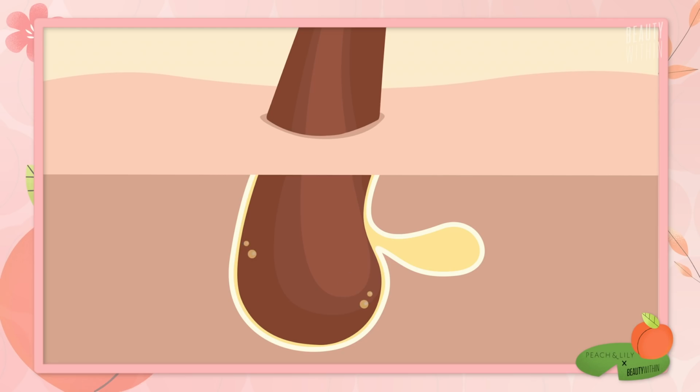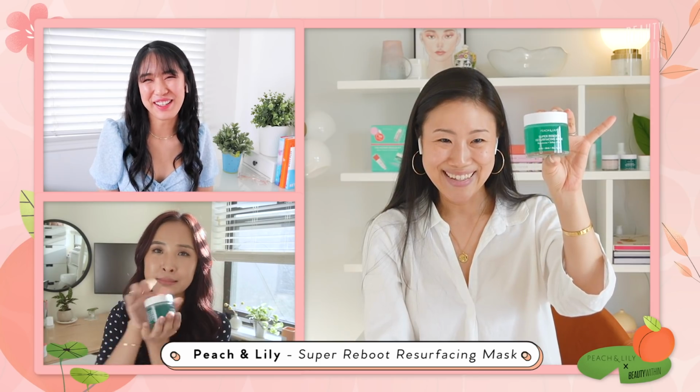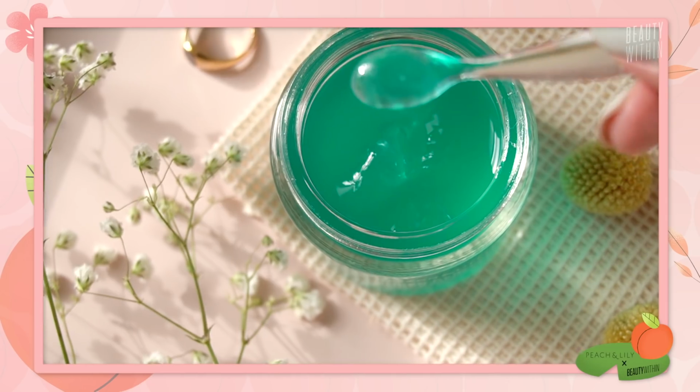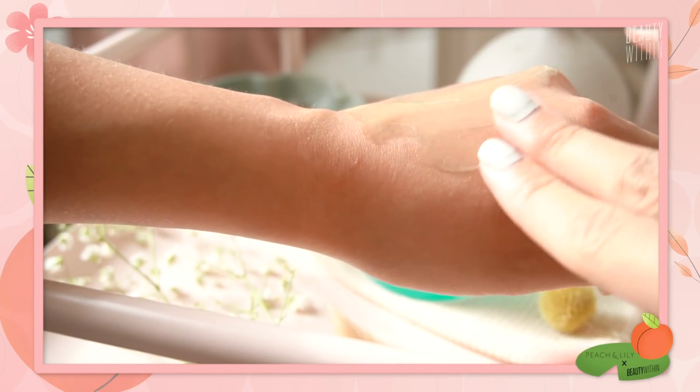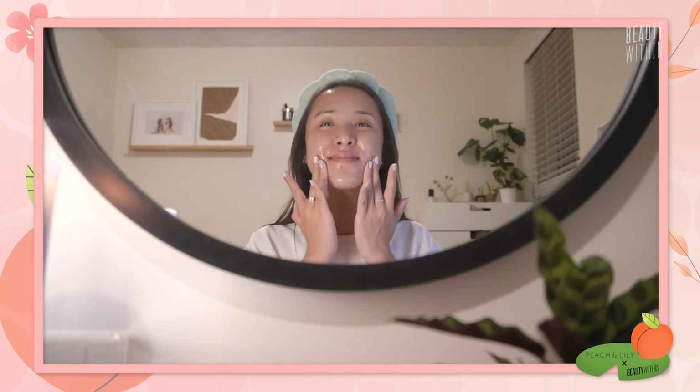One exfoliator that I really love is the Super Reboot Resurfacing Mask. It's our personal fave. Yay! This has 10% glycolic acid, which is quite a bit, and 0.5% salicylic acid. With my eczema, there's no way I would normally be able to use anything close to 10% glycolic acid, but we created this in a very special way, so even people with rosacea, very sensitive skin, or very active breakouts can use this product, because it's been combined with super soothing ingredients like chamomile, turmeric, blue agave, and eggplant. You won't really have to worry too much.